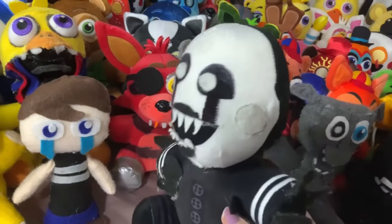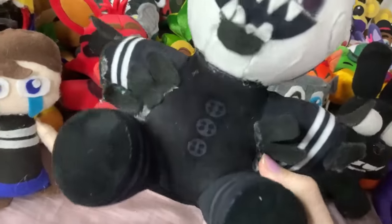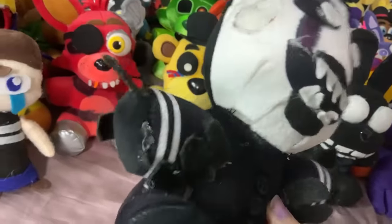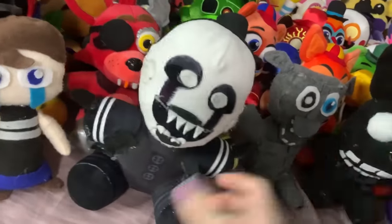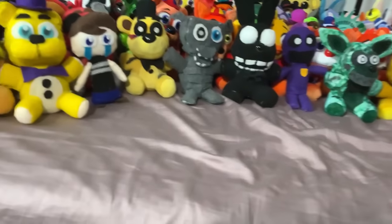So yeah, there he is. Here's a plush of Nightmarionne. I think this was a Good Stuff puppet and I made it into a Nightmarionne. It doesn't look very good, but I've never really bothered going back and trying to make him look better. So, there he is. I'm just gonna move him over here because he's so big. Next up is my Sister Location customs.